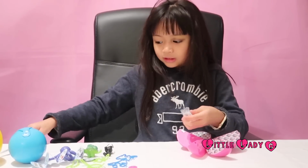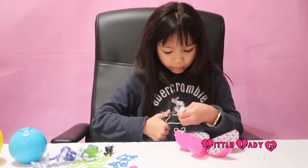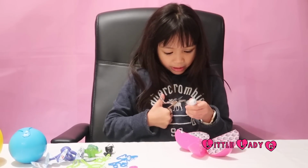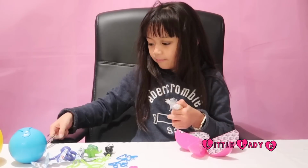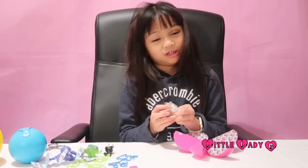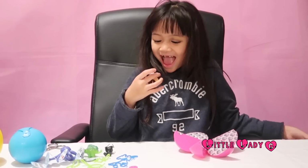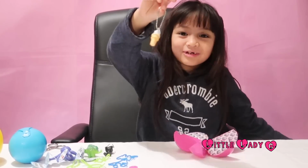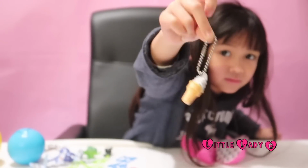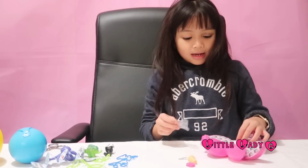So let's get my scissors. Cut it! Why can't I cut it? Okay, my ninja slice wasn't working, but I did it. Or should I say, ice cream slice. This ice cream looks so cool. There, let's put it down there. Beep.